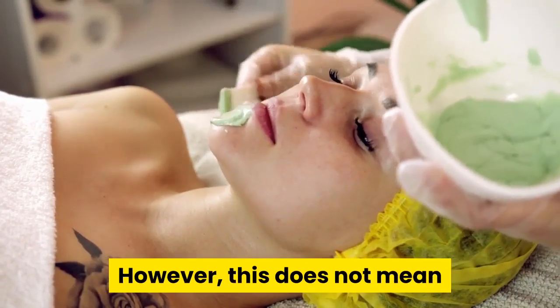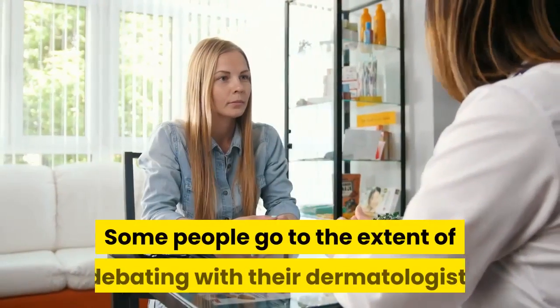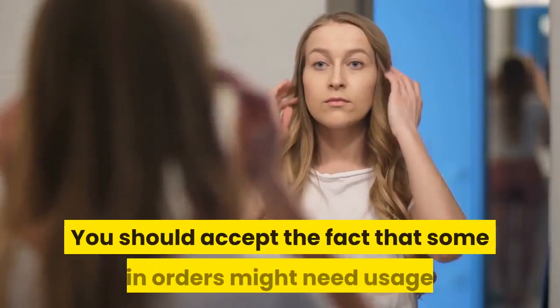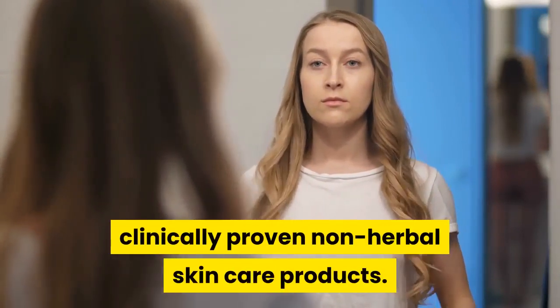However, this does not mean that you totally discard the synthetic products. Some people go to the extent of debating with their dermatologist if she suggests a synthetic product. You should accept the fact that some skin disorders might need usage of clinically proven non-herbal skin care products.